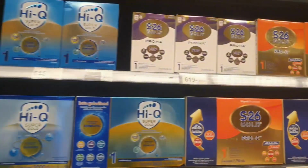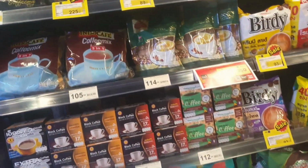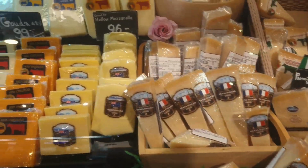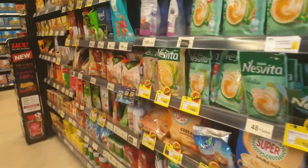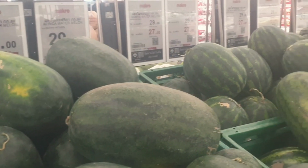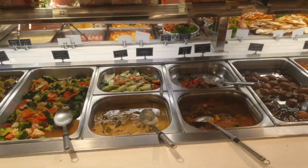You'll be able to find everything you need in Thailand. Between all the different shops, you'll be able to definitely find everything. And it's all at really good prices too. I don't think I've ever spent more than 6,000 baht a month on groceries. And when I spend that much, I'm buying really good stuff.